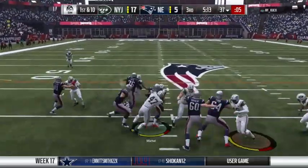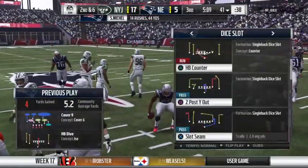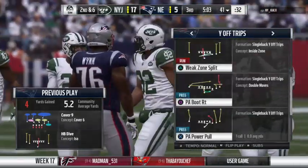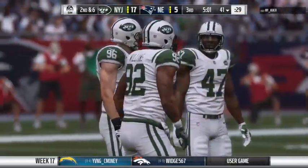Now a 1st down carry. It's Michel. And he's got it up over the 40 to the 41. It's a pickup of 4, and it'll bring up 2nd down. I call that play a success. A nice inside run sets up a very manageable 2nd down. A very solid gain on that play.